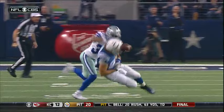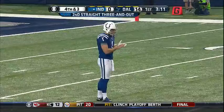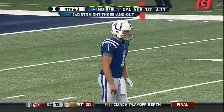A little bit of a pull, but that's nothing. Didn't affect the pass or the route by Coby Fleener. And, you know, Jim, that's what you get. T.Y. Hilton out of the game, you might get some matchups that favor the Cowboy defensive backs.